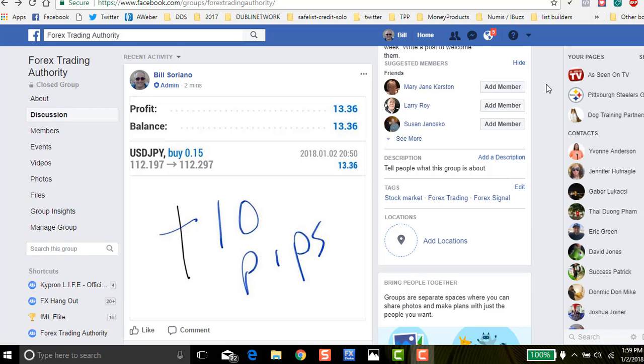USDJPY, it was a buy, and I did end up getting 10 pips here. This is the final result of the trade here as I closed it out just moments ago with a 10 pip gain. And so I'm quite happy getting 10 pips today, guys, because it is the first trading day of the new year. We're still really in the holiday.